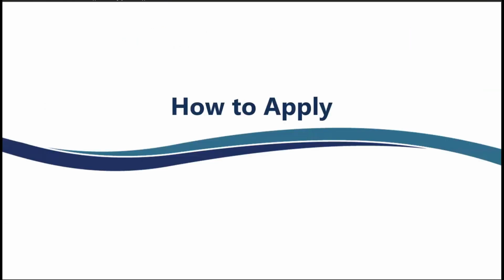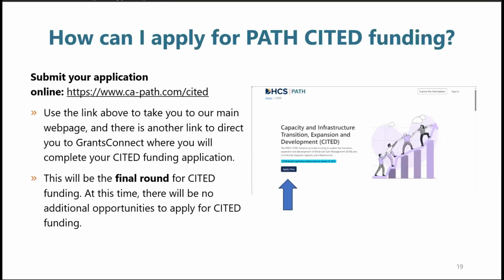Okay, so a few high-level details on how to apply, and we'll go into some deeper dive information to consider as you're doing so. But to get started, you can reach the application portal by going to our website, ca-path.com/cited. And on that website, there is at the top an announcement and apply now button, which you can click on to access the round 4 application and to access our grant portal.